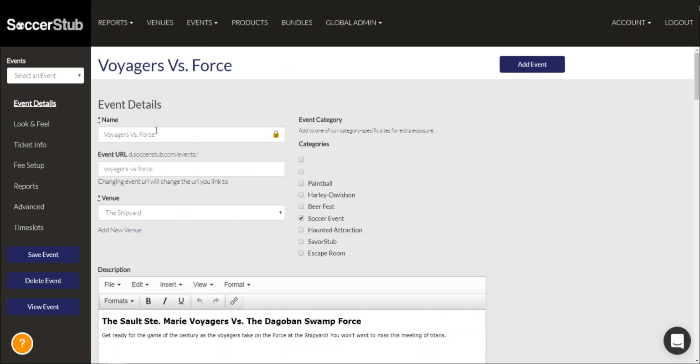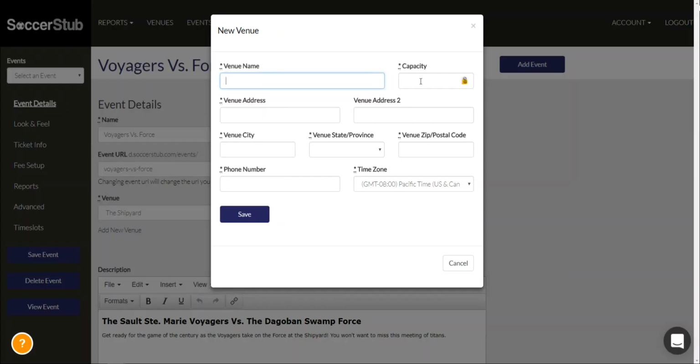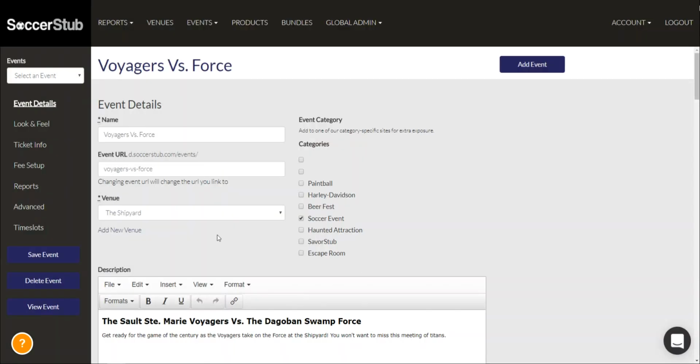So the first thing when you're creating an event, you're going to name it. It will automatically give you an event URL based on that name, but you could change that if you wish. Just remember to update all the links you put out to people if you change that after you've already linked to it. You can create a venue or select a venue. The first time you do this, you'll have to click Add Venue and throw in the name, address, phone number, time zone. But after that, you'll be able to just select it from a drop-down.